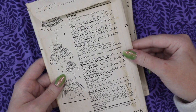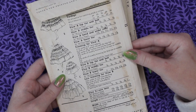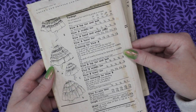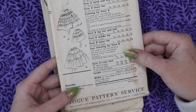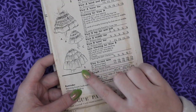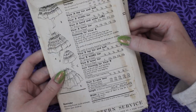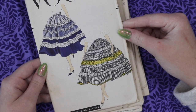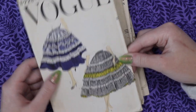They describe it as a full skirt with gathered tiers with or without novelty trimming. Optional under ruffle joined to lower tier. I'm curious how much fabric you need for this. They don't even really say, because there are so many different fabrics that you can use to create the different views and the different ruffles. But this is probably the simplest view, view B, and it looks like you need 4 yards for it. And view A requires over 25 yards of trimming, so that is quite the shopping list for this pattern, but it is really cool and really beautiful. And this is for a 25-inch waist and 34-inch hips.